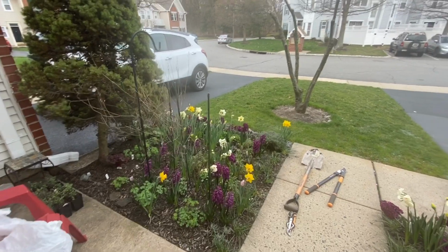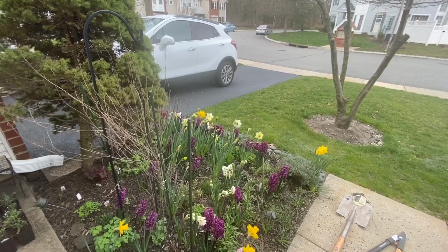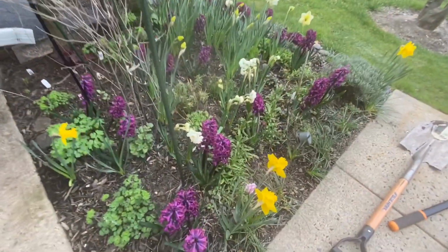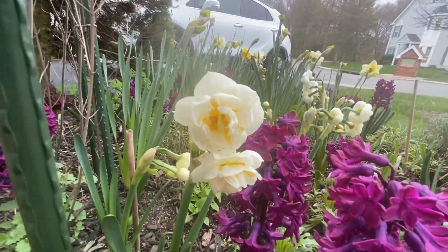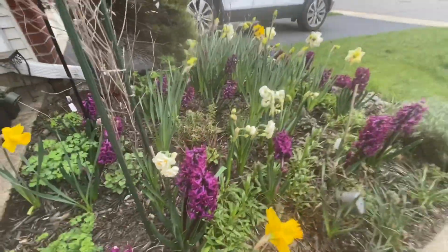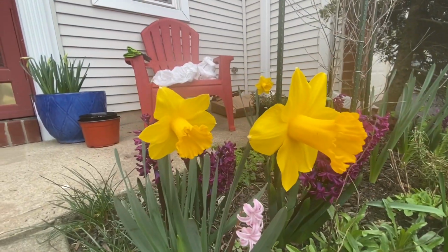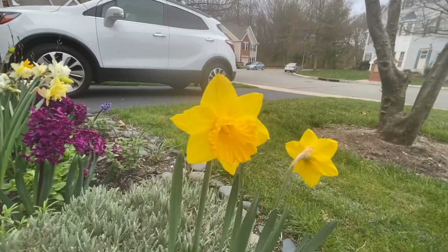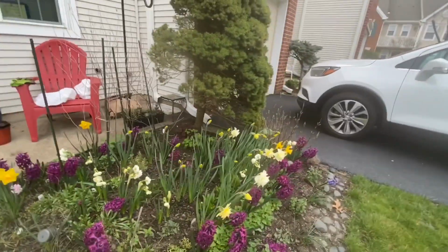As I step out here today, I am met by this intoxicating smell of these lovely hyacinths and various types of scented daffodils that just recently started to bloom. And it really brings me serenity, peace, and a sense of hope in these crazy times.